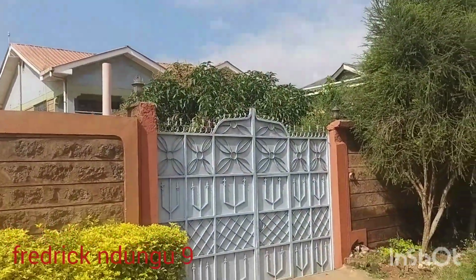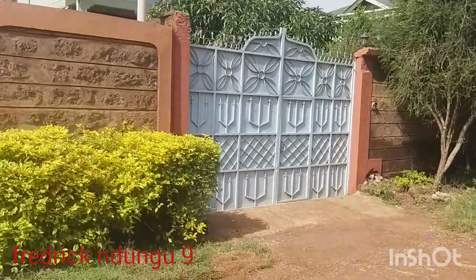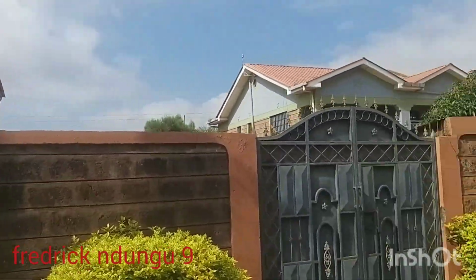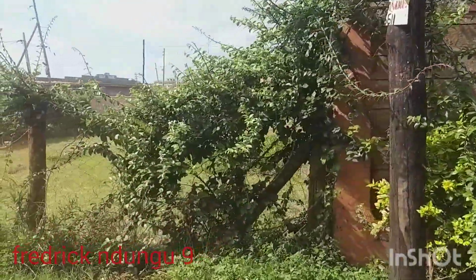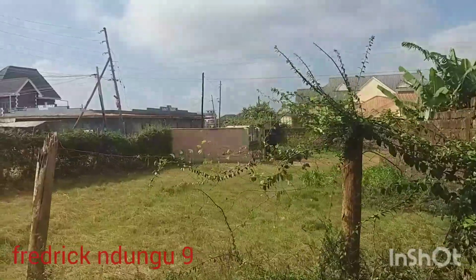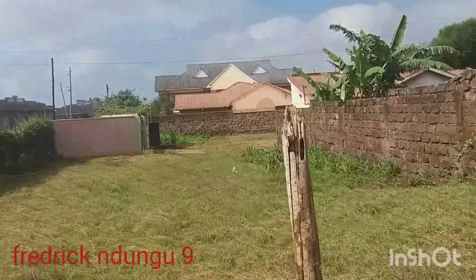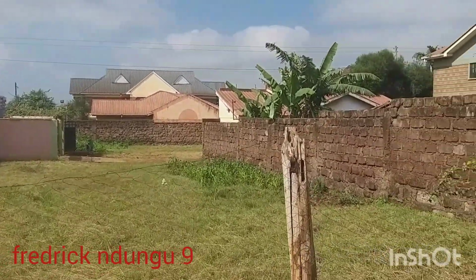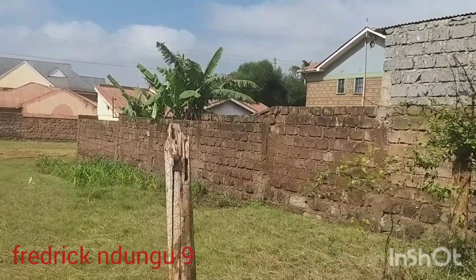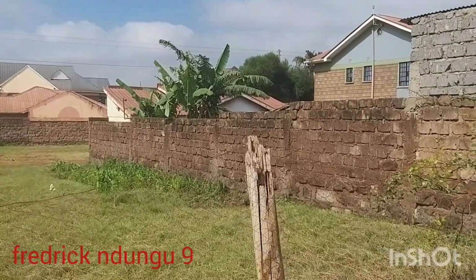That is, as we can see, part of Lower Fari, part of Lower Fari, as can be seen here. They're beautifully done. And it's a controlled estate, a gated community. And as you can see, the compounds are well covered by plants.